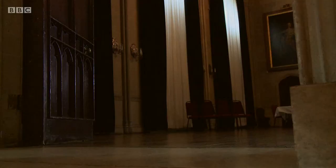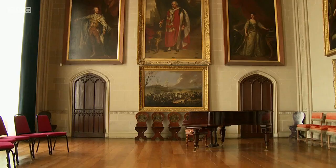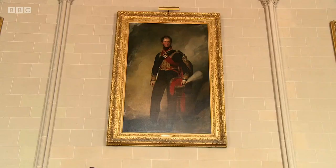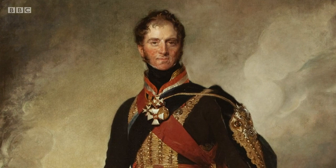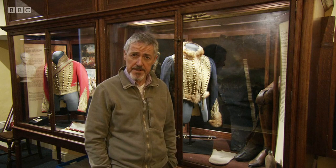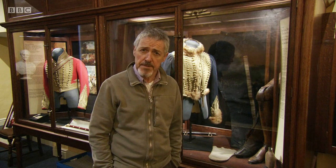I'm about to be introduced, however, to the man who really put the house and the family and northwest Wales at the centre of world affairs. And here we see the first Marquis. Henry William Paget became the first Lord Anglesey in 1815 as a reward for his bravery at the Battle of Waterloo. He was hit by grapeshot and he turned to the Duke of Wellington. He said, "By God, sir, I've lost my leg." Duke of Wellington turned and looked and said, "By God, sir, so you have," and went on surveying the battle.